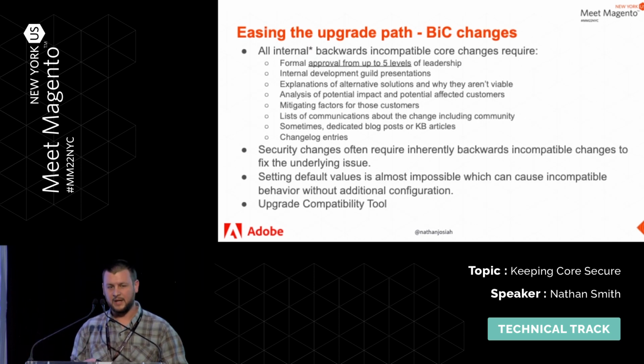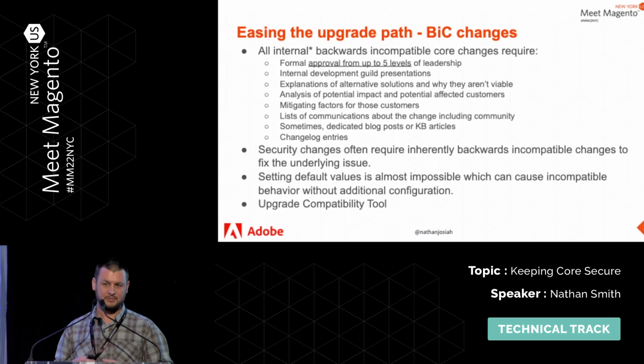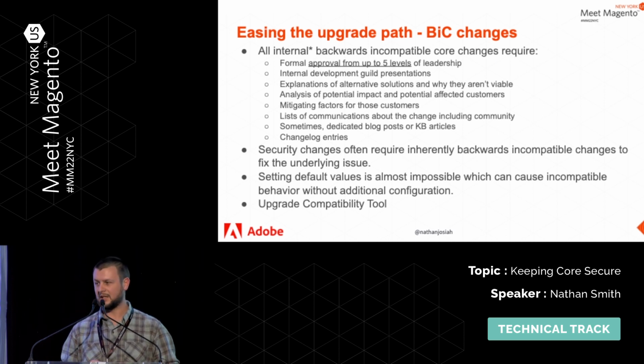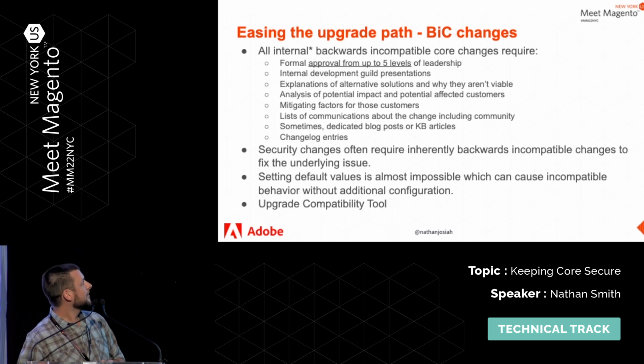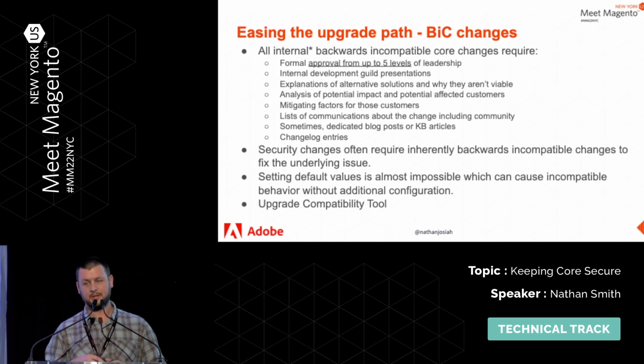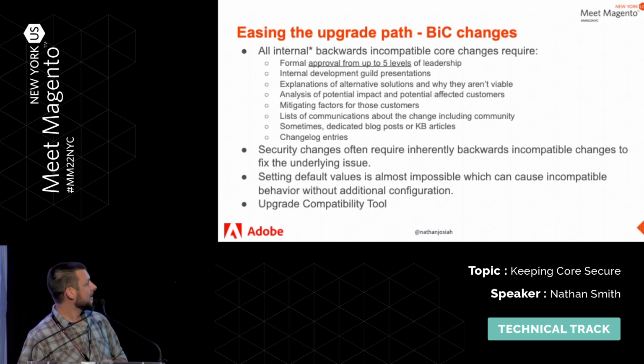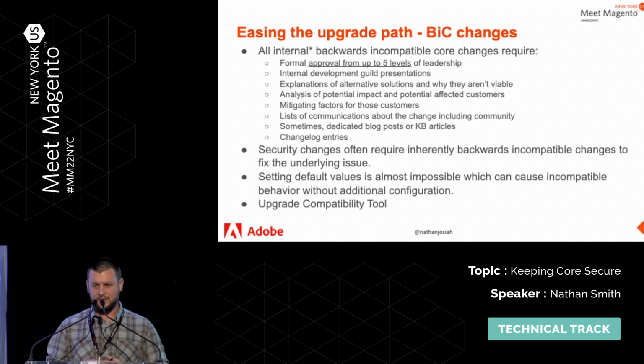And talking about backwards incompatible changes, despite what it may seem, there's actually a very long list of things and a lot of people that have to go through in order to release a backwards incompatible change. So if it made it into the release, either it completely bypassed this process somehow, or it was really important and justified whatever the reason was to get it in there. But I will specifically point out on this slide that there are up to 5 levels of leadership involved in approving those, and that includes high-level stakeholders that will not accept an answer of, well, we want to, it's easy or whatever. We have to be really clear about why it's going in. I mentioned security changes are often inherently backwards incompatible.